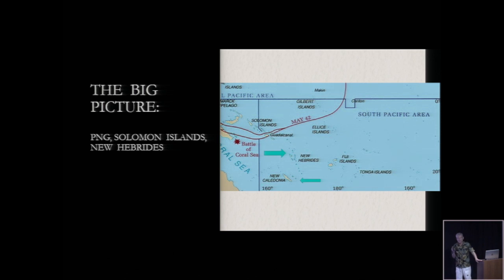So they sent an entire U.S. Army division into New Caledonia right away. It was called the AmeriCal Division. Ameri for American, Cal for Caledonia. And they were supposed to be there in case the Japanese did attempt to take the place. So this is one big theater: Papua New Guinea, the Solomon Islands, New Caledonia, and the New Hebrides.